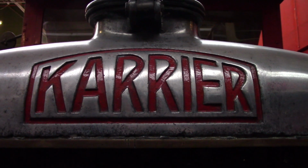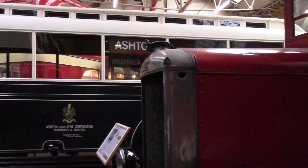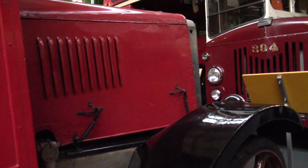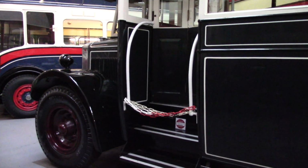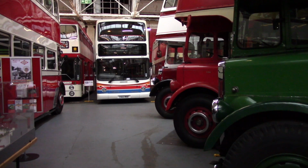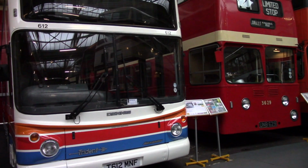This is the Karrier breakdown truck, and I think that one dates from 1926, and the bus dates from 1928, and it was on the Ashton Under Lyne route, and it was fleet number 8. Beautiful bodywork. It's been restored beyond belief, and it's in very good company too at the garage there now.